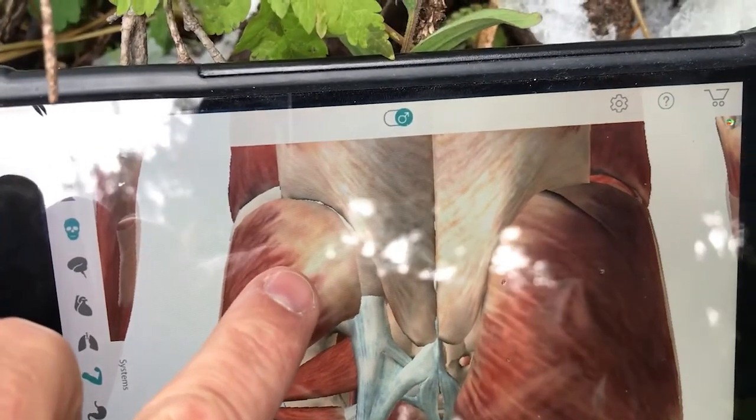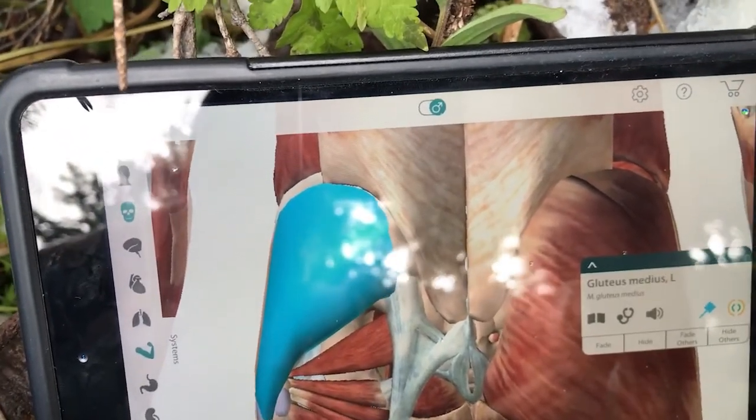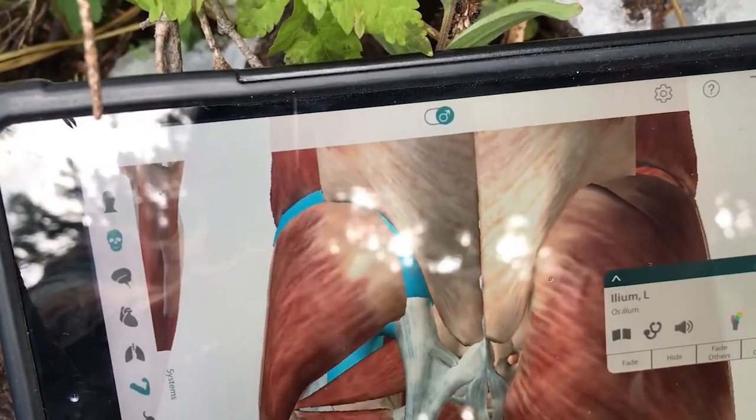So we're once again looking at the posterior pelvis. I'm going to point to that muscle. It should turn blue. There it goes. So that's the gluteus medius. It inserts on the ridge of the iliac crest.